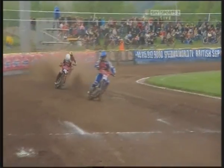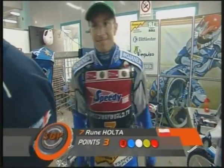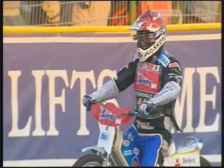He does look good, Kelvin, and the fact about Rudy Holta seems to never want to ride in the British Elite League. That's a shame, you know, because he's been around a long time now. He's well into his 30s. I don't expect we're going to see him, but he's been a solid performer on the European tracks for a long time.